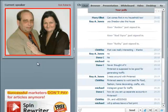Michael says, will IP address leave a footprint? Yes, it could, Michael. And there's ways of changing your IP address depending on how your ISP works. And there's also accounts that you can get that will change your IP address for you as well. You may want to look into some of that, and you can use proxy servers. There's paid and free proxy servers you can use that will change your IP address.